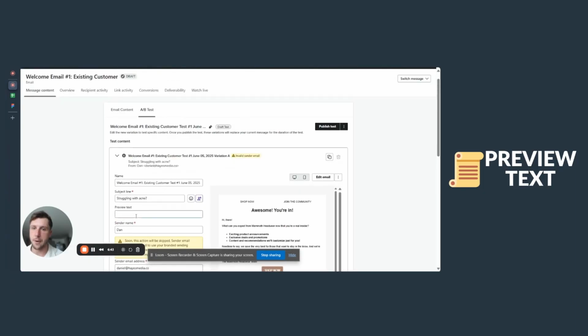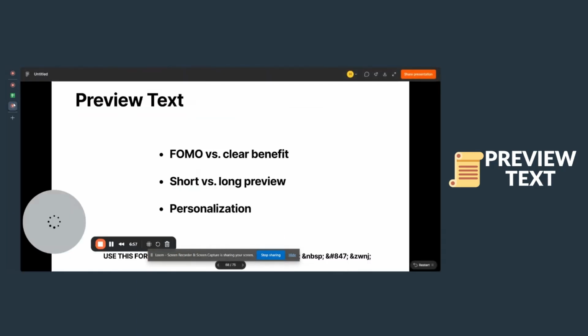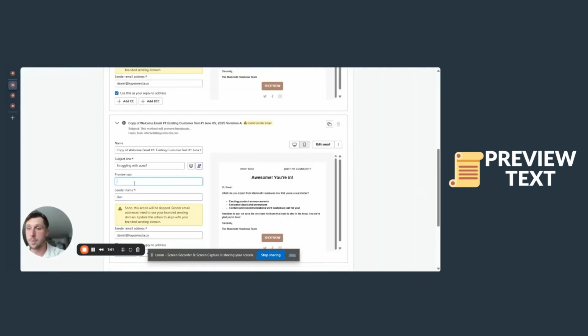So let's say FOMO, so "Flash sale on our skincare products ends tonight." That would be our FOMO. And then the second one is clear benefit, so "Struggling with acne?" You could then put "This new skincare routine is guaranteed to improve your skin quality." Okay. Ideally, it wants to be shorter than this. This is quite long, but in this case, we can just keep it as is.